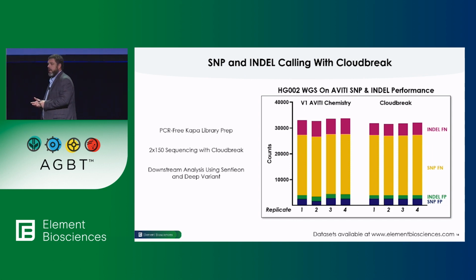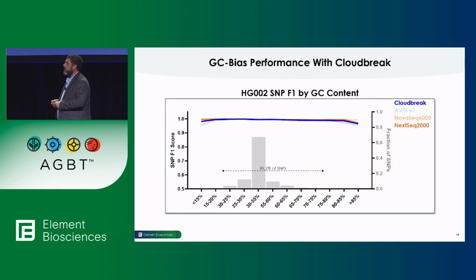So, GC bias is another thing that's extremely important. We've looked at that as a function of SNP F1 scores. And what you can see here, very flat through the region where a majority of SNPs lie. But even out at the edges, Cloudbreak has improved over last year's chemistry. So better performance, pretty uniform performance all throughout the GC windows.